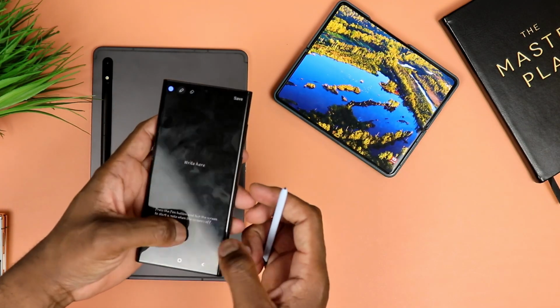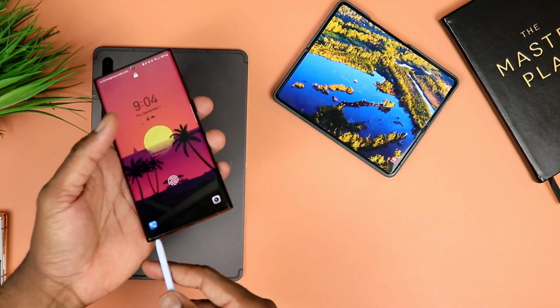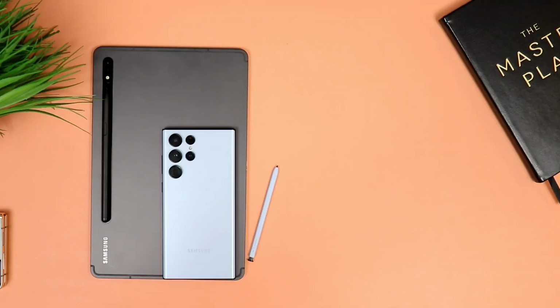The only problem obviously will be portability because you have something that is this big and that is separate, and then you have your phone. So you may not find yourself in situations where you always have enough room for both. Right? Some people travel very, very light.